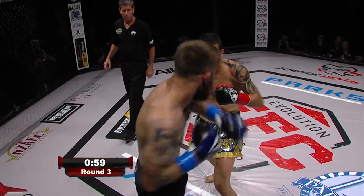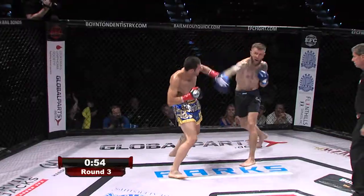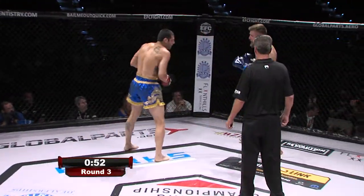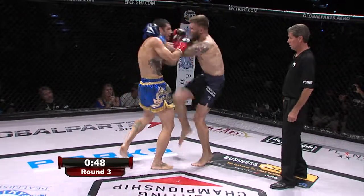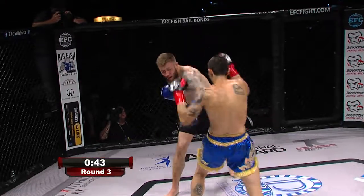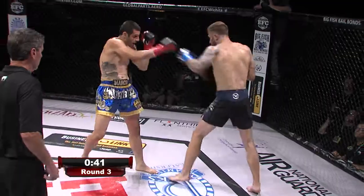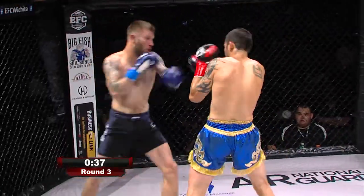Chevrefils with the low kick, followed by a big combo. This looks familiar. Here we go. Navarro starts to make his way back. And he's got about 45 seconds to win this fight right now. Did the Locomotive regain his steam? And can he run over iron?